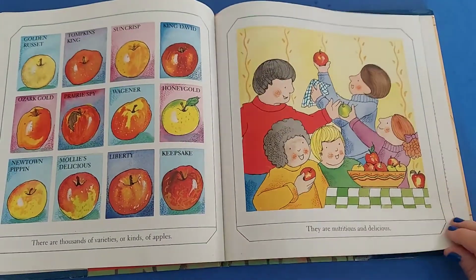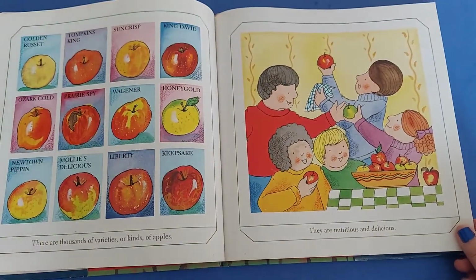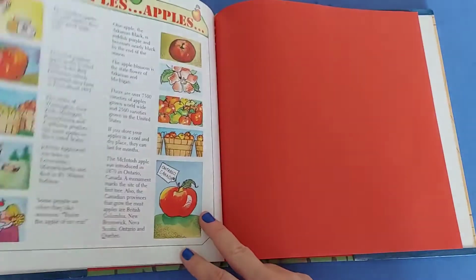There are thousands of varieties or kinds of apples. They are nutritious and delicious.